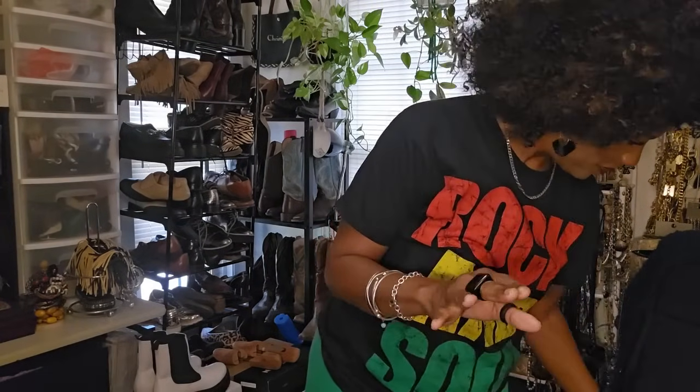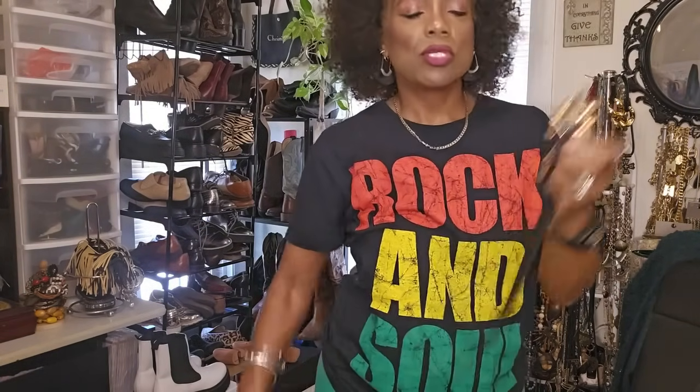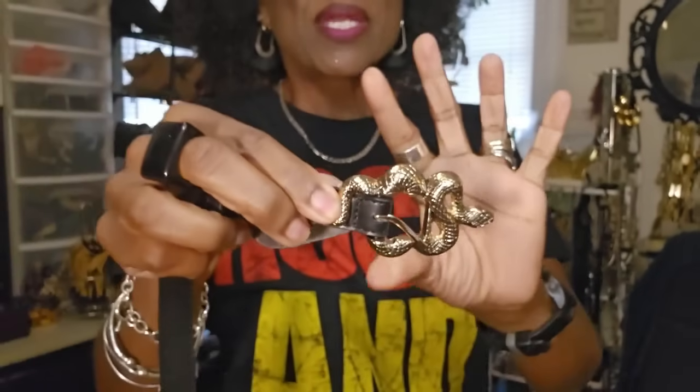Next, I found this belt. You may have seen this in my school days. It's a little snake belt. Little snake. But I always like a buckle that accents the look. I have many, many belts. I did do a belt video. I will try to link that down below. Let me bring you guys back up. But I have so many belts. Matter of fact, I need to go through them and donate them back because I just have too many.